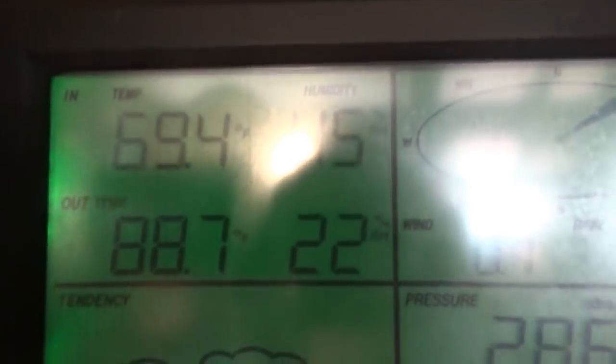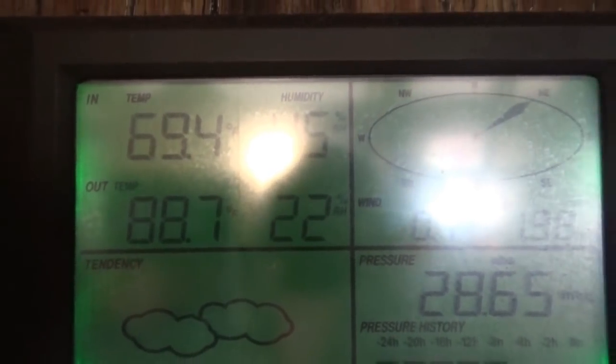It's 89 degrees outside, and it truly is that hot. It is brutal out there. We've got everything closed up inside to keep the cool air in.